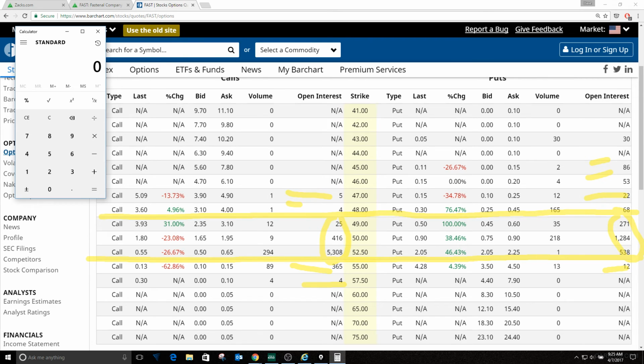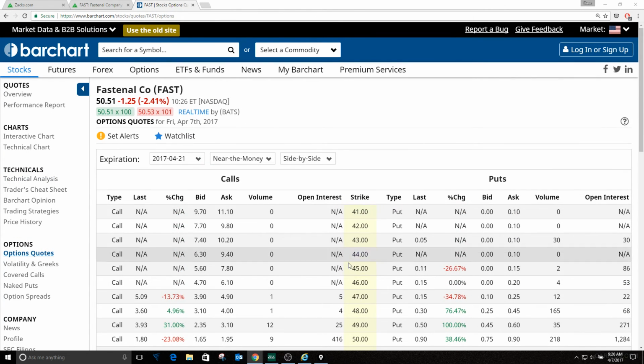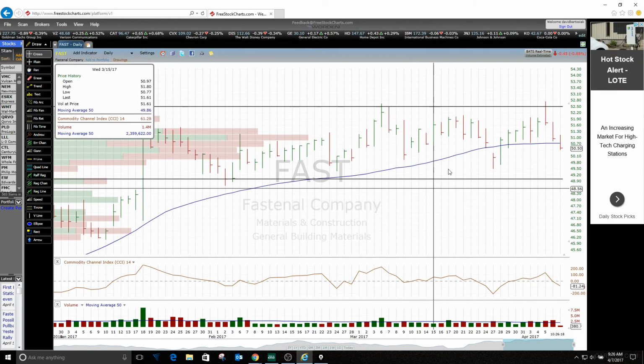All right? So I'm going to say officially, my pick is the Iron Condor, 52.50, 55, 49, 47, 80 cent net credit. All right, guys, there we go. That's my pick on Fastenal. That's what I'm looking for. I think it's going to stay between the navigational buoys.